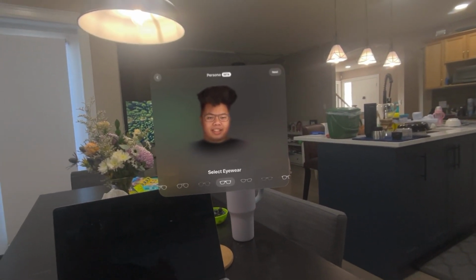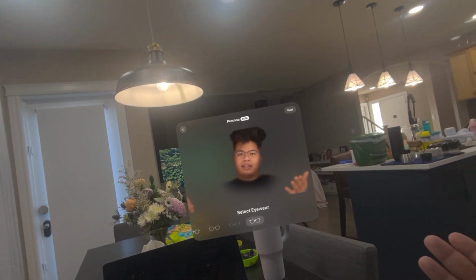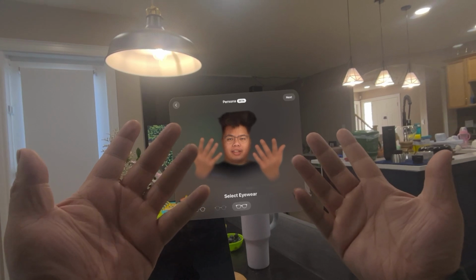Looks so funny. I still don't like the Persona, but there you go. We got the Meta Ray-Bans on there too. Pretty cool. Even has the hands. It recognizes it.